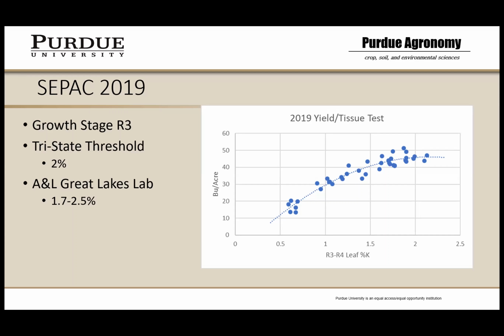What this data shows is, one, that those thresholds are probably fairly accurate, since our soybean yield tended to max out around that 1.7 to 2% potassium tissue level.